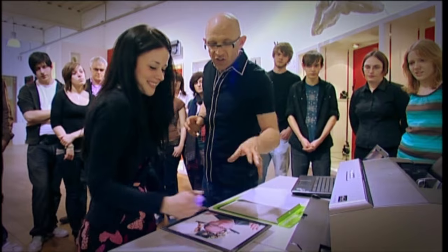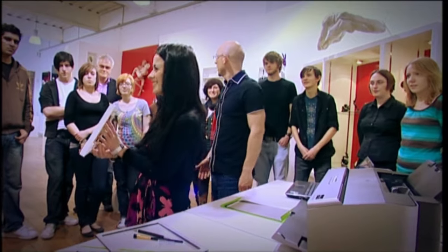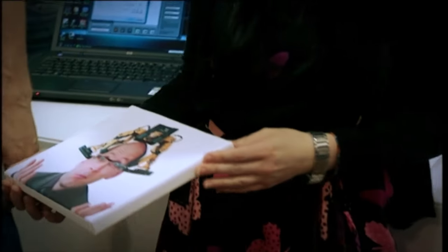Right, now, I need you to cut the image out, OK? So, obviously, be careful, please, Rose. There it is. How's that? What about that? Yes. I think that's really, really good.